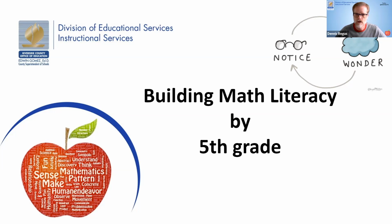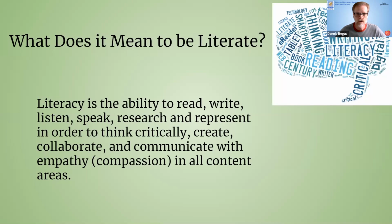It's a focus for RCOE this year, and we are going to be taking a look first at what it means to be literate. Literacy is the ability to read, write, listen, speak, research, and represent in order to think critically, create, collaborate, and communicate with empathy, compassion, in all content areas.